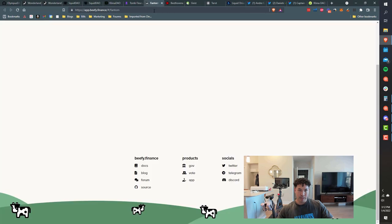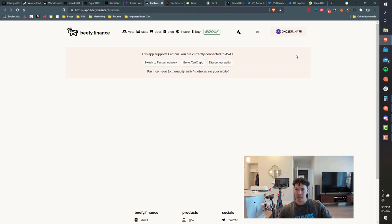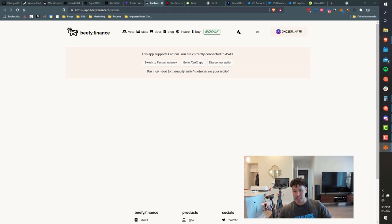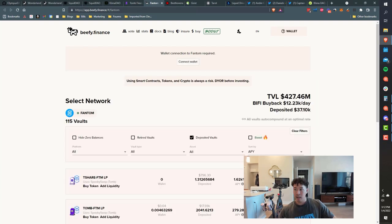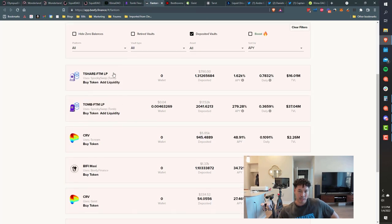So Beefy is one of the more... I really like Beefy. They're a good play on basically the whole auto-compounding space, right? They've never been hacked. I really like their community on Discord. When you're in their community on Discord, you'll see that they're smart people in there, the developers are smart. They don't allow every single project to be on here unless it meets their criteria, right? So in terms of T-Share, Tomb, those are the LPs I'm in on here. But I also have it on Terra, right?